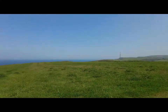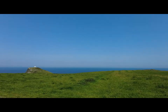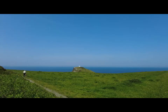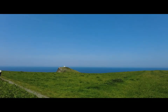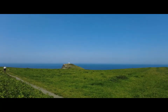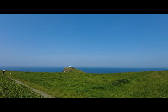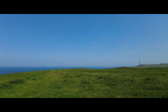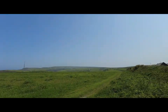Out to a footpath, which looks over towards Boscastle and Tintagel. Not sure what that is on the outcrop up there. That white building looks interesting. Yeah, so as you can see, far reaching views. Delightful.